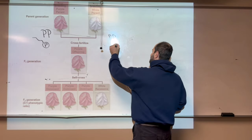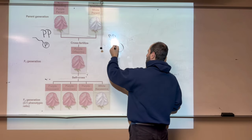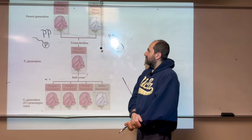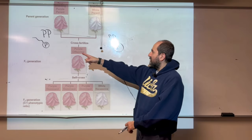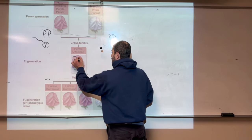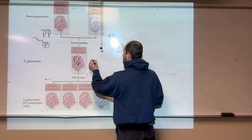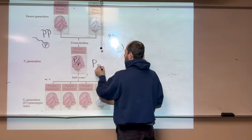So what could be in the egg then? The egg gets either this little P or this little P, but either way, the egg gets a little P allele, the sperm gets the big P allele, and when the sperm fertilizes the egg, what is the result of that sperm fertilizing this egg? That's right, the zygote has to be big P, little P. And that's what this flower is. This plant is a hybrid. It is a non-true breeder. It's got a big P and a little P.